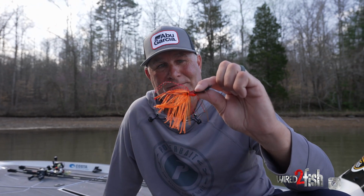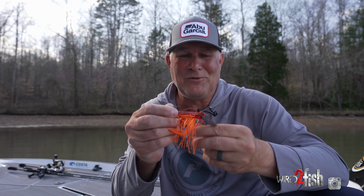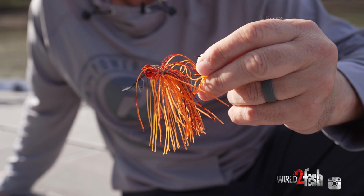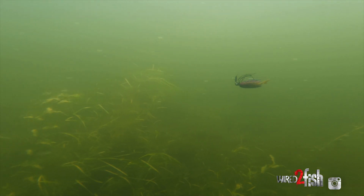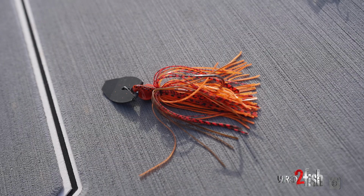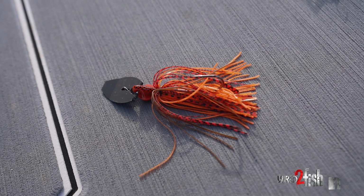The vibrating jig is the bait everybody's been throwing the last few years. The Slobber Knocker is incredible. It's a great bait. I throw it all spring up through the spawn and it just flat catches them, and it catches big ones.